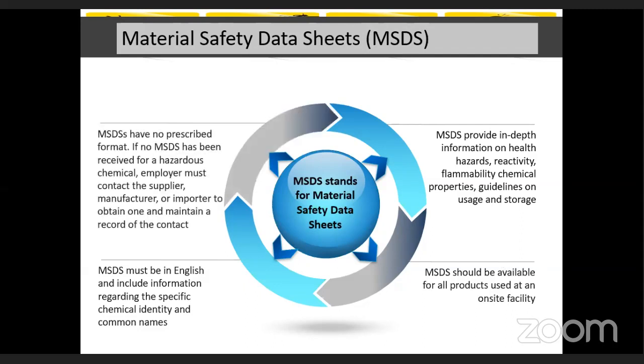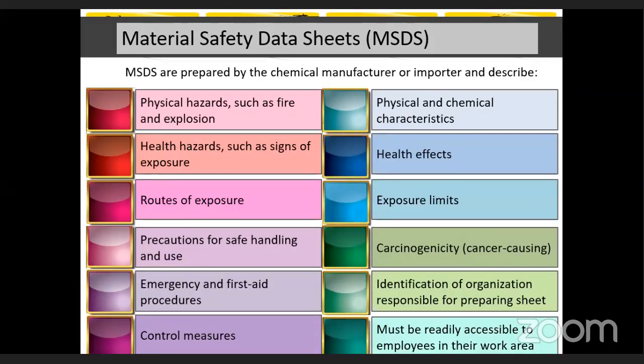Then MSDS have no prescribed format. If no MSDS has been received for hazardous chemicals, the employer must contact the supplier, manufacturer or importer to obtain one and maintain a record of the contact. Material safety data sheets are prepared by chemical manufacturers or importers. We can go through this when we have a note.